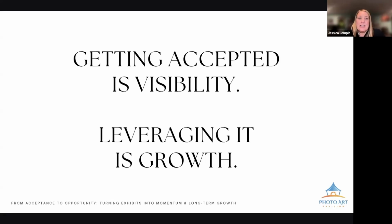What if every exhibit created 3 new opportunities? Not just a moment of recognition, but 3 new doors that open because your work was seen. Today, I want to walk you through how to start thinking about exhibits that way, whether they're in person or virtual, so they help you gain momentum.